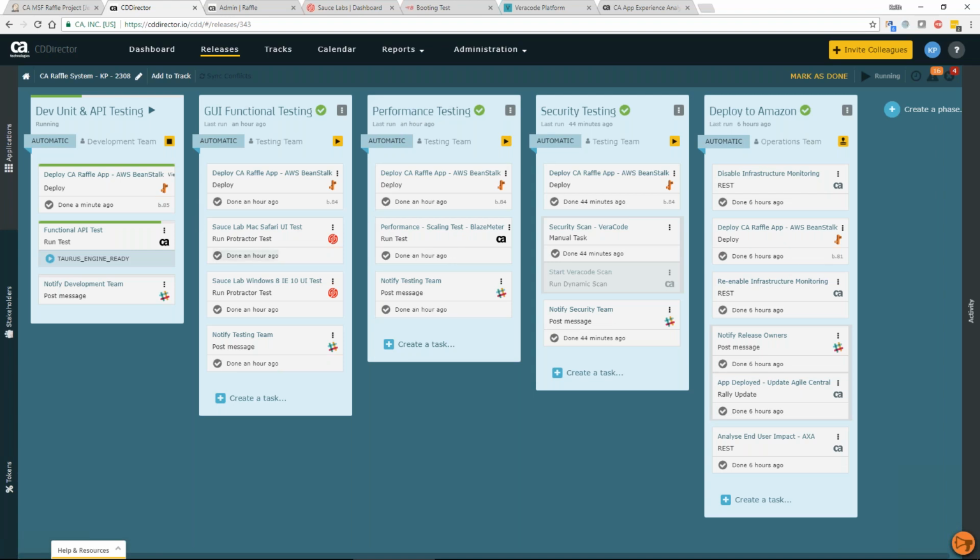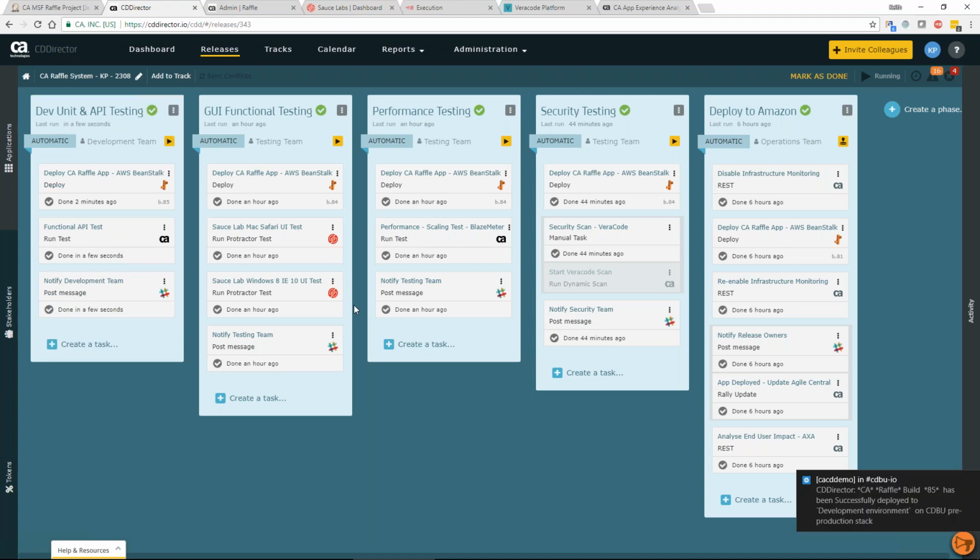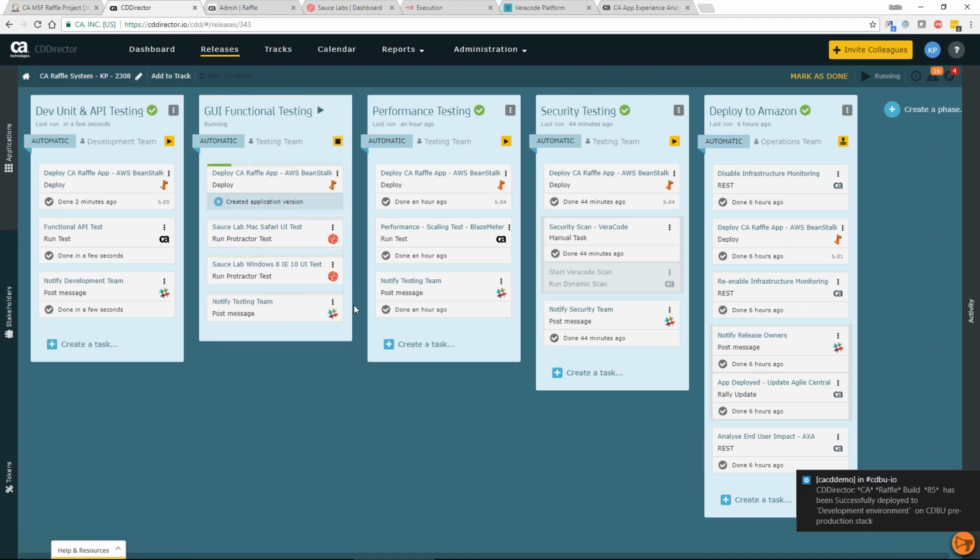And what we've got here is 2 SauceLab tests. As the titles say, we want to test Safari on a Mac, and we want to test Windows IE 10 on Windows 8. You can actually define all this, which platform, which browser, and at this point, while this is running, we're going to hand over to Titus, who's going to show you the SauceLabs screen and walk you through that.